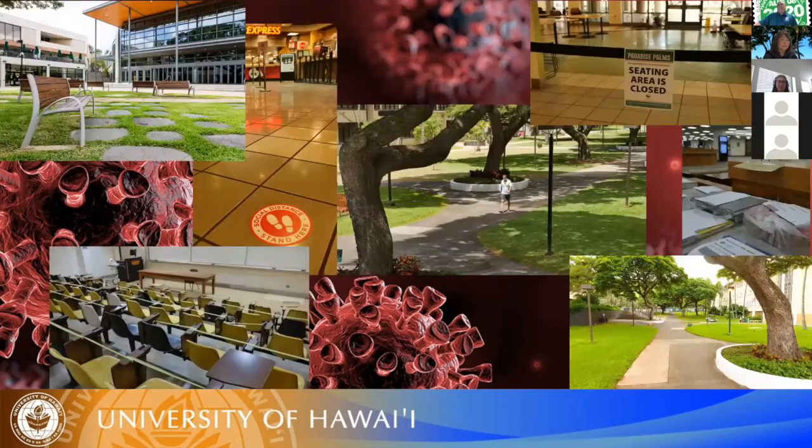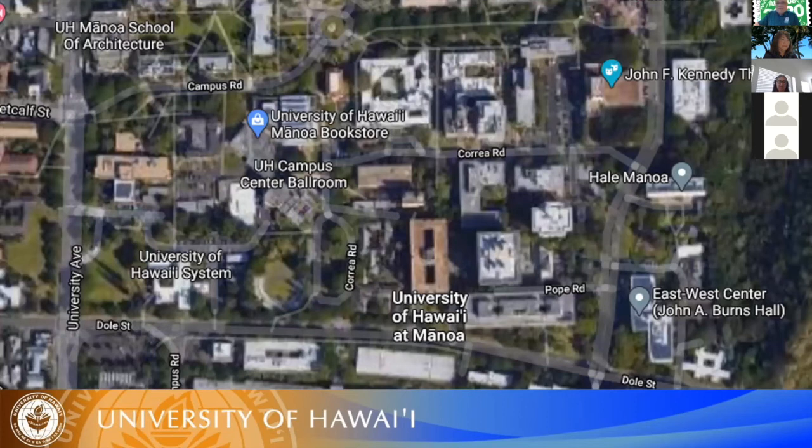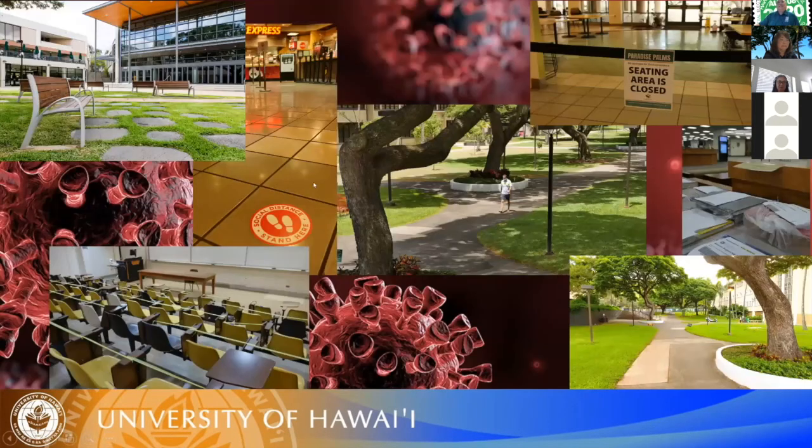So what does this look like? No traffic, lots of parking, a handful of locations with varying occupancy, mostly student housing, plus labs, libraries, bookstore, common spaces, outdoor spaces. Through all of this, we managed to maintain and clean our entire inventory of facilities.